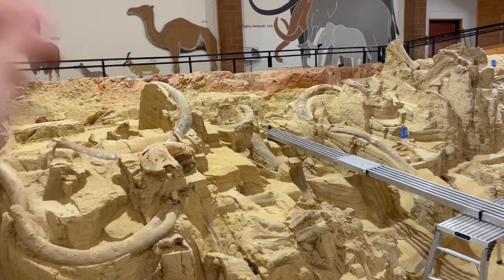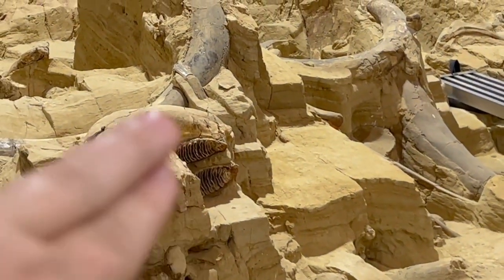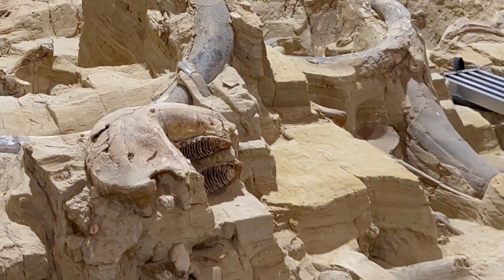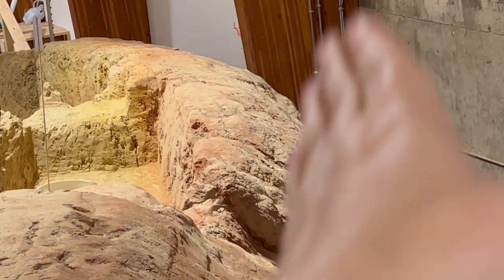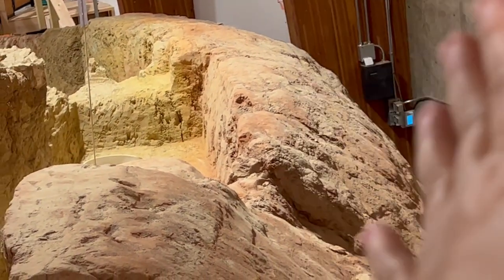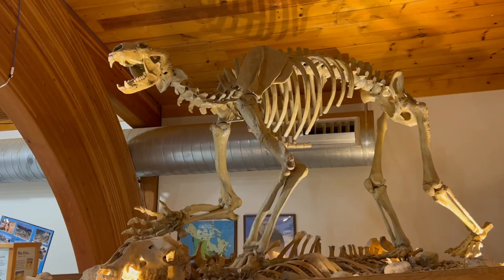So here where you can see, let me zoom in a little bit. So right here you can see the skull and you can see two of the molars. That is wicked cool. And right here, see how like on this side it's more of a yellow and on this side it's a red? So that's actually the border of the sinkhole. So that's where the fossils stop. So that's how they knew where to stop digging.